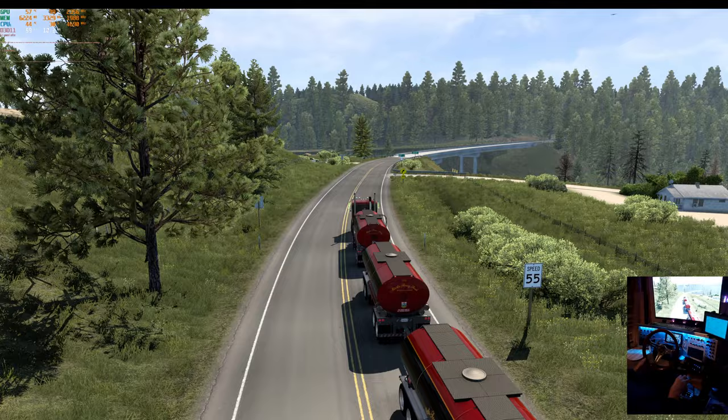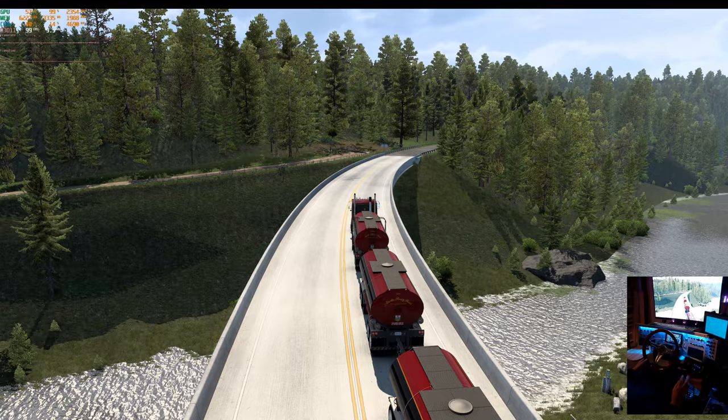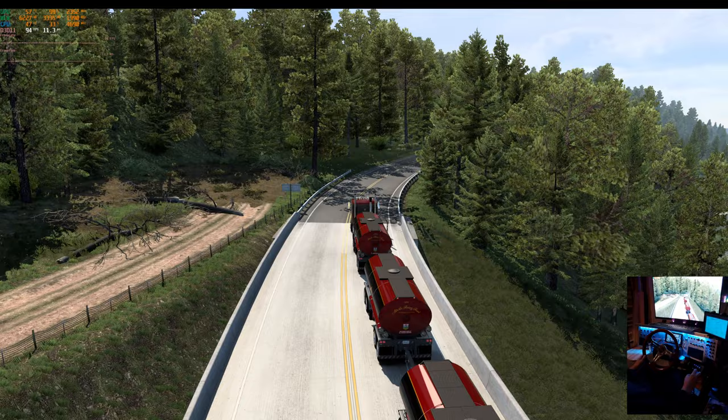Nice little stretch here once we get across this bridge. The forest here is kind of nice. You gotta look at it from in the cab.